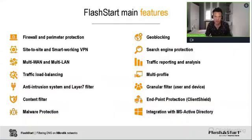Let me go over some features. With Mikrotik we have firewall and perimeter protection, VPN, multi-WAN, multi-LAN, traffic load balancing. Those are Mikrotik's most important features. On our side, we can offer content filter, malware protection, geo-blocking, search engine protection, traffic reporting and analysis, multi-profile, so you can offer different profiles to different kinds of users, and granular filtering, so you can split the filtering policies across different users.